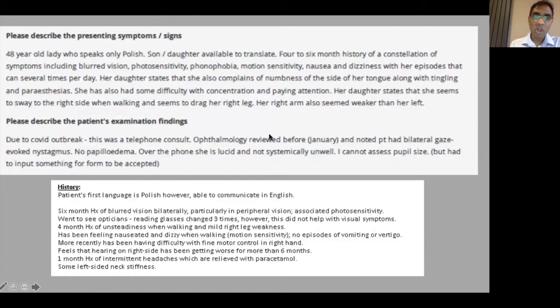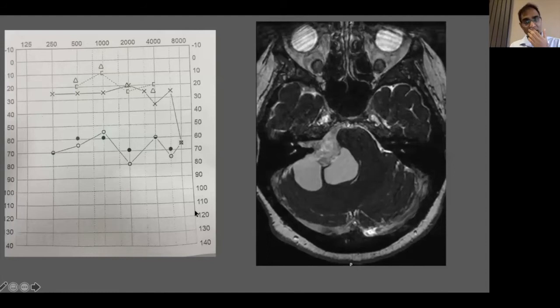I quite like using this history when I talk about being systematic and working through things. Essentially, if you go through this systematically, you can pinpoint where the location of the problem is, and it's in what's called the cerebellopontine angle. Then you can start to tailor what you're going to do going forward. And then you've got to work out how bad are things for them. This may be something we think is very minor.